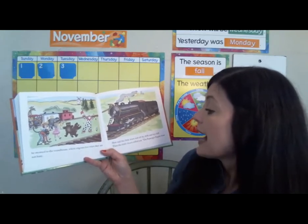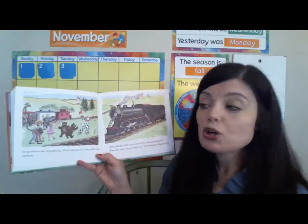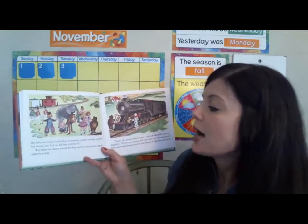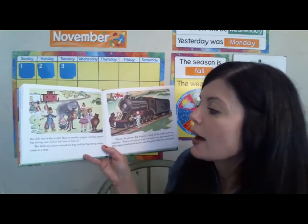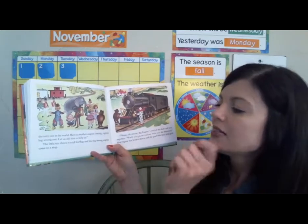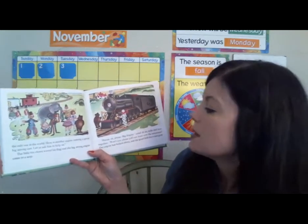But then the little clown called out, the passenger train is not the only train in the world. Here's another engine coming, a great big strong one. Let's ask him to help us. The little toy clown waved his flag and the big engine stopped.